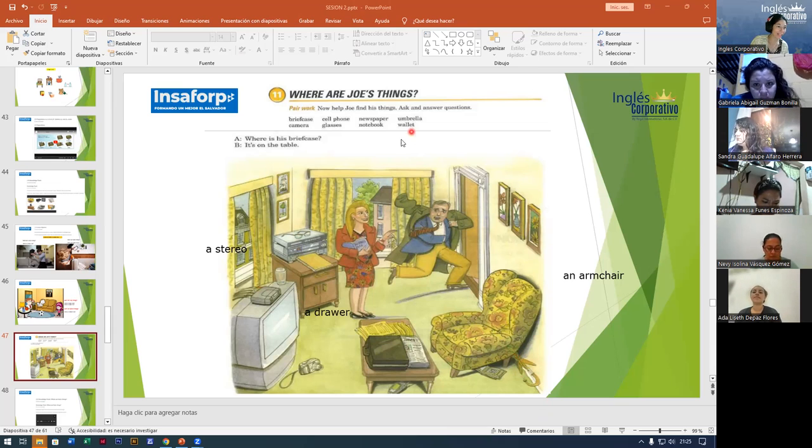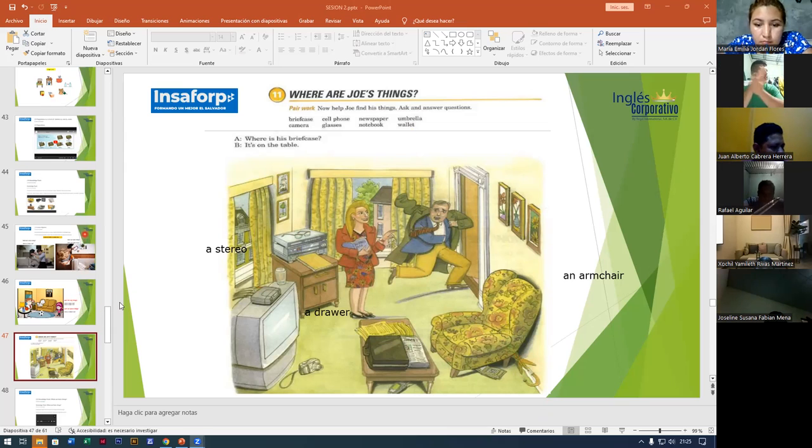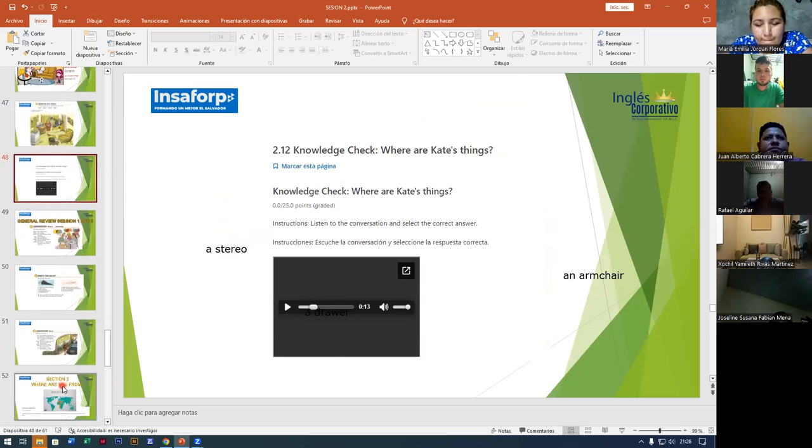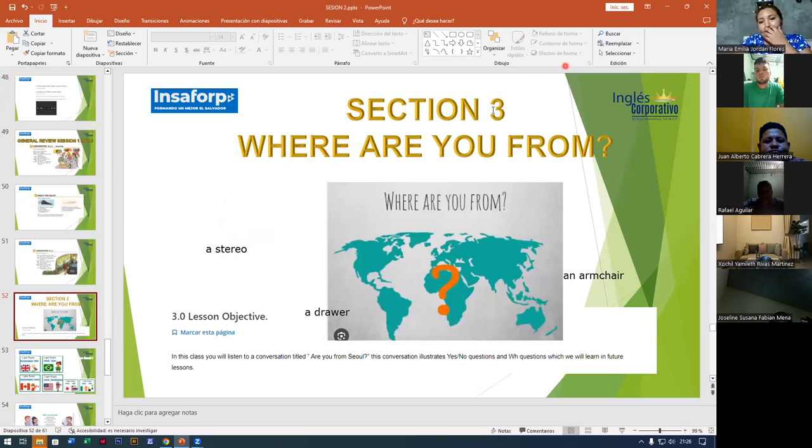All right. We have the last one, that is the wallet. So let's see about the wallet. Maria Emilia, where is his wallet? Under the armchair. Under the armchair. That's correct. Yes, under the armchair. That's good. All right. Good exercise. Very good. Okay. Now, we know how to put the things in a specific place, right? Now, let's check here. The next one is an exercise. Then, let's continue with our next part, that is with section 3.